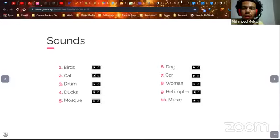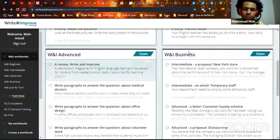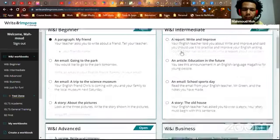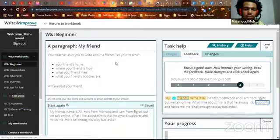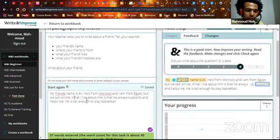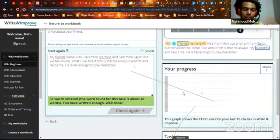Let me share with you. Yes. So there are some writing tasks for beginners, intermediate, advanced, business, and so on. You just choose a task. The good thing about it is, this is the task. These are the areas or the points you need to work on or cover in your writing. This is the writing a student produced. Here are the comments or the feedback. And then if your students write using this a lot, there will be a progress record on here.